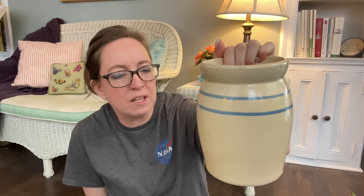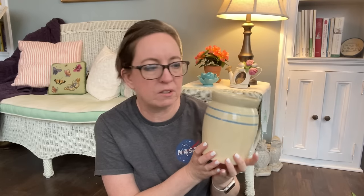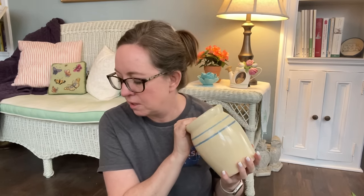But when I saw this one for $10.50, I thought that I might use it by my sink to keep my brushes in, like my dish scrubbers and things, or I don't know, it would be good for utensils. It would make a cute little vase. I may even use it in my springtime decor.